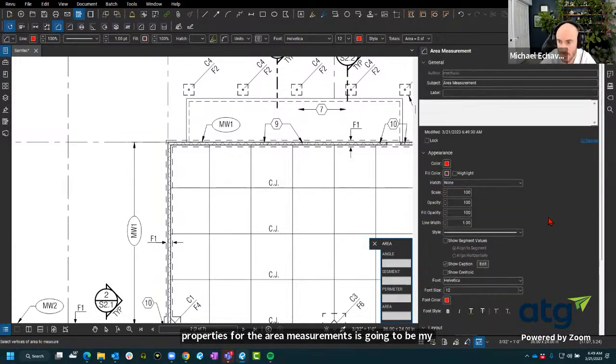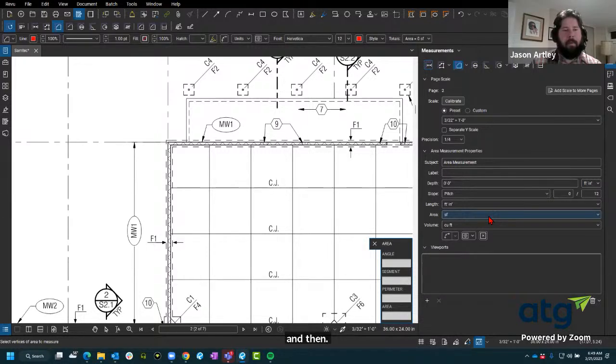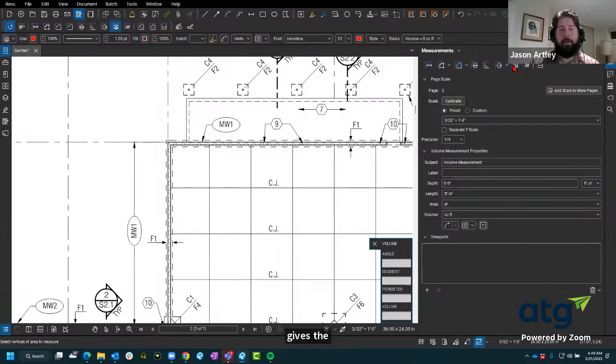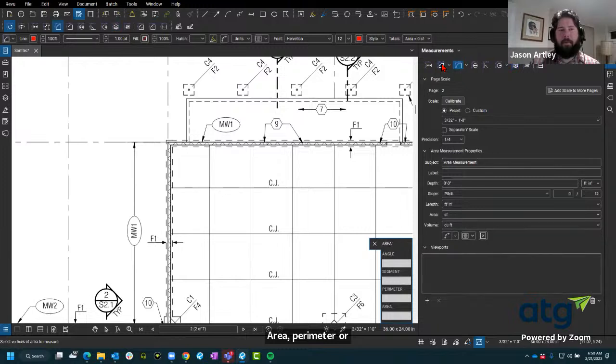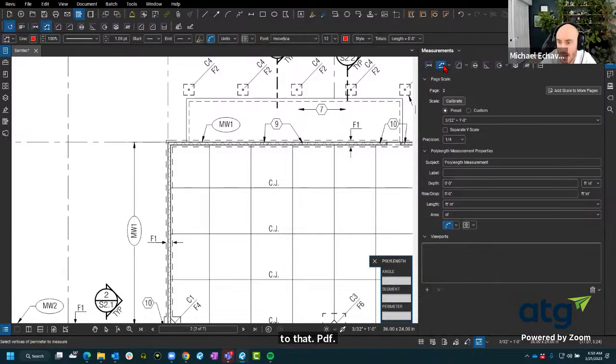We're going through the measurement. We have area, and then use depth. But we need to know the height. Which one is it that gives us that? Area, perimeter, or poly length, according to Doug. And yeah, we'll do this and then we're going to jump back to that PDF thing. Wasn't there one that had wall?